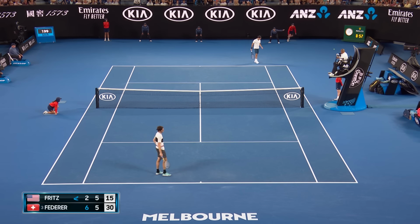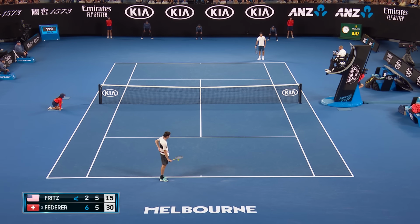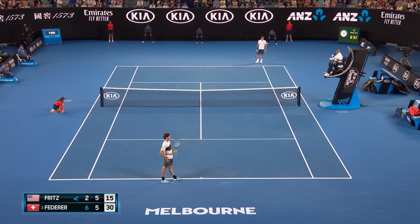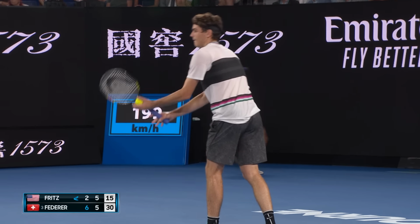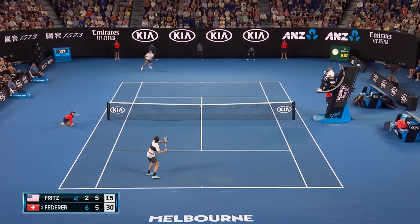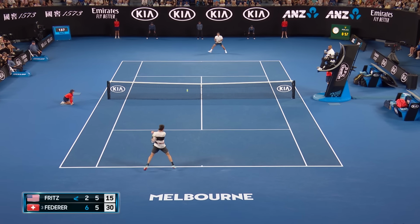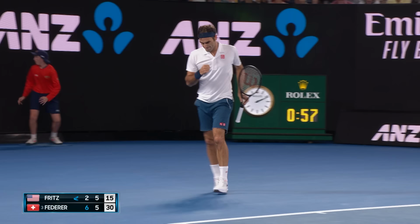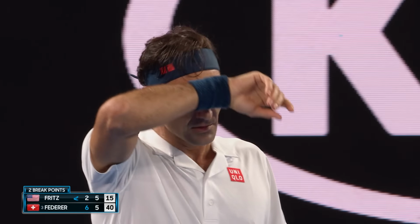Gives him a chance to find his big first serve here. You don't want to expose yourself to too many second serves. Pressure from Federer, no panic. He had calmness when he defended really hard. He then had calmness to get himself back in the rally, good court position, then go again.